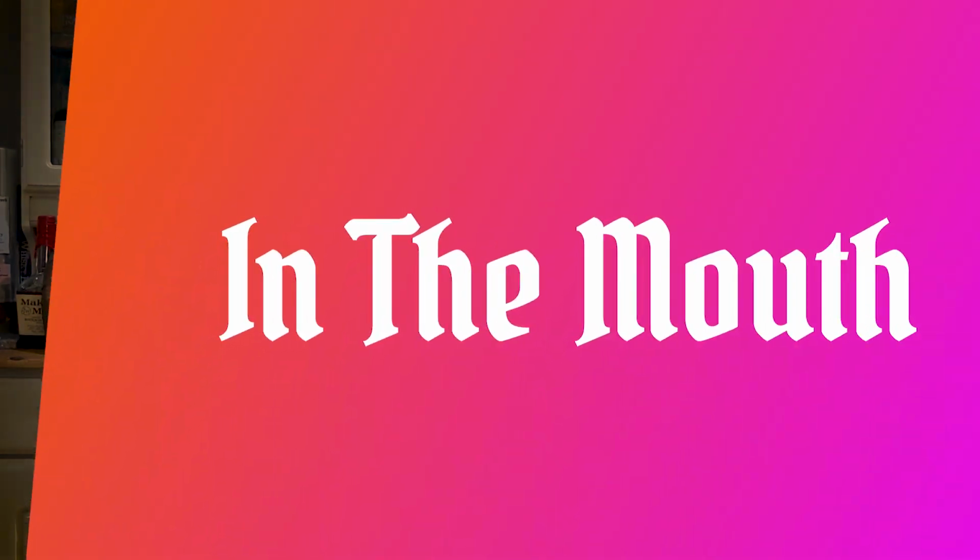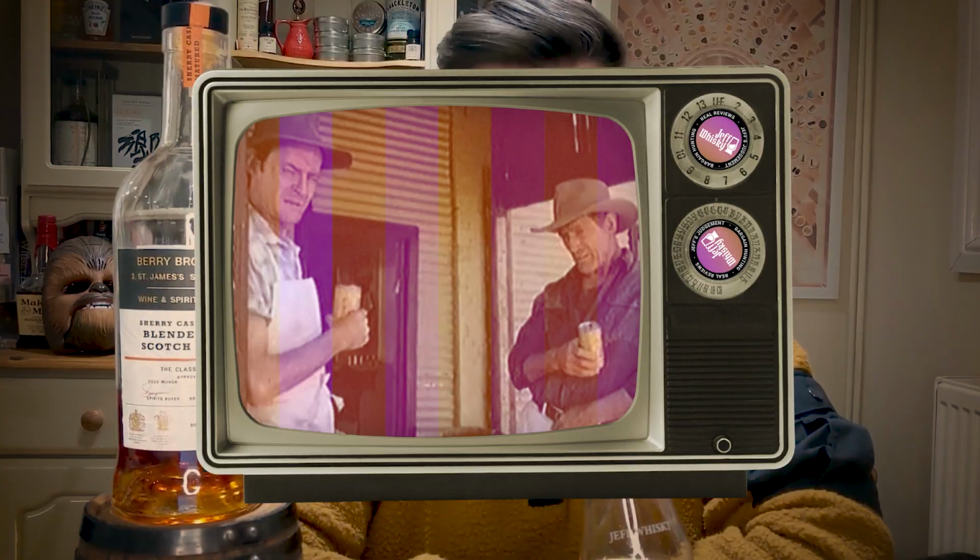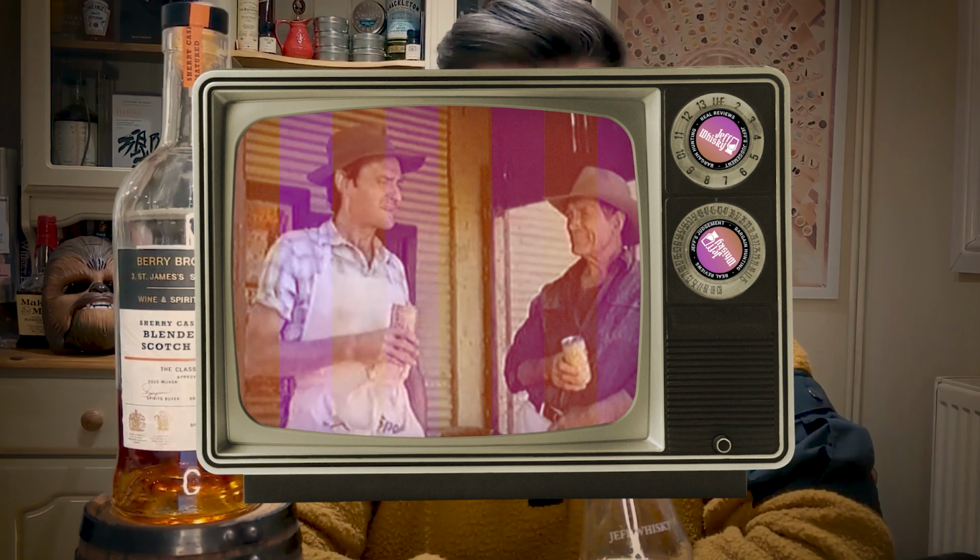So that's the nose. Now let's lean in to see what it's like on the taste. Cheers. It's very sherried, maybe overly sherried for me. Looks like we've overdone it with the sherry. Yeah. It's a little bit nutty. It's a bit nutty.